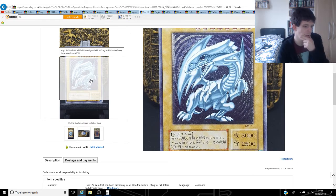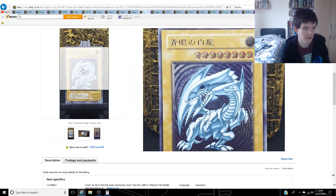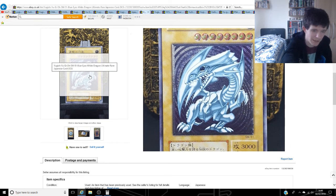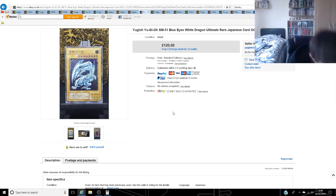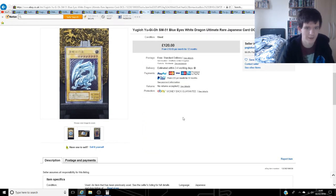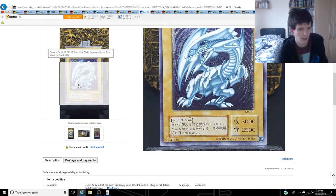You do see in UK variants that the Blue Eyes White Dragon card is quite a common card in this country. Some of the different variations of a card, like shiny or the different picture here of the Blue Eyes White Dragon, can be rarer, but they managed to pick up £120 on this one with free shipping, UK, which is really good actually for a single card.